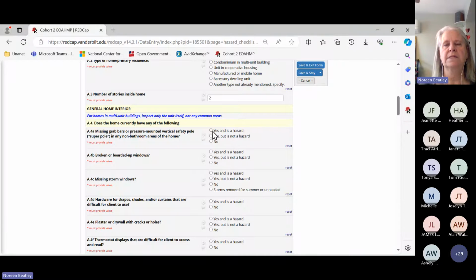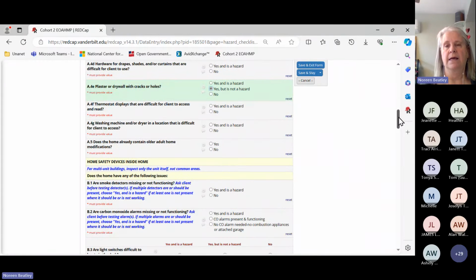So, yes, it's a hazard, and yes, it's not a hazard. Yes, but it's not a hazard. And you're going to go through all these questions, and most of this you're looking at. This is not something that the client is actually answering. If you have a multi-unit building, like an apartment or condo or a co-op, only answer some of these questions for the unit itself, not the entire building, any common areas. No, and okay.